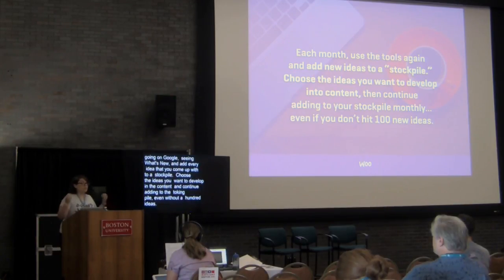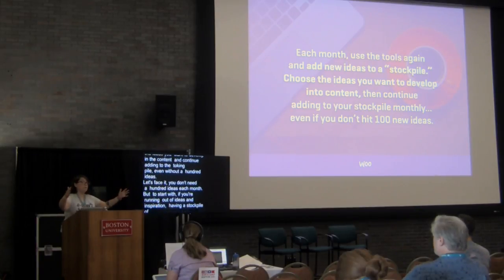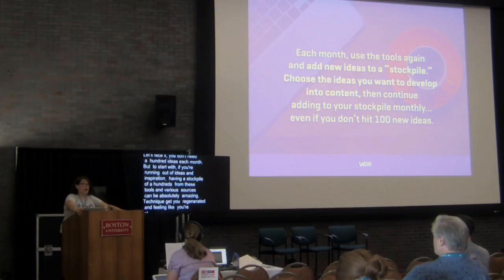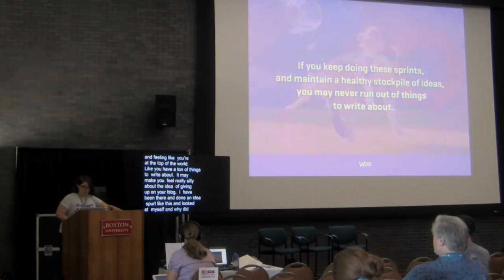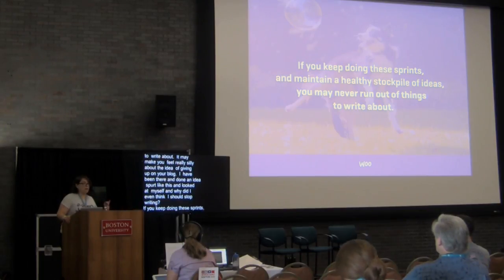But to start with, if you're feeling like you're running out of ideas, if you're running out of inspiration, having a stockpile of 100 ideas from all these tools and all these various sources can be absolutely amazing. It can get you regenerated. It can get you feeling like you're ready to tackle the world, like you have a ton of things to write about. It may even make you feel really silly about the idea of giving up on your blog. I've been there, and I've done an idea spurt like this, and then I looked at myself and was like, why did I even think that I should stop writing? If you keep doing these sprints, you may never run out of things to write about.